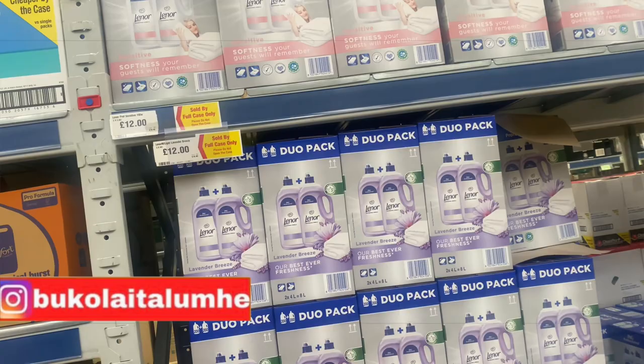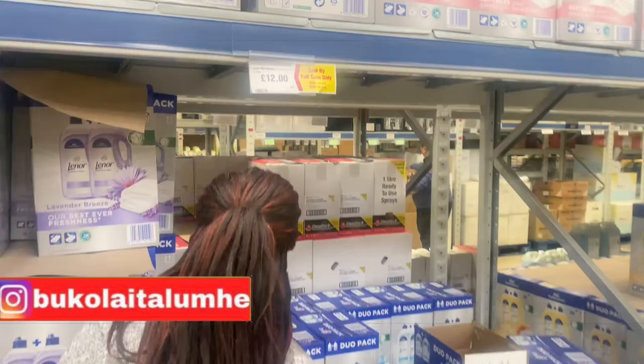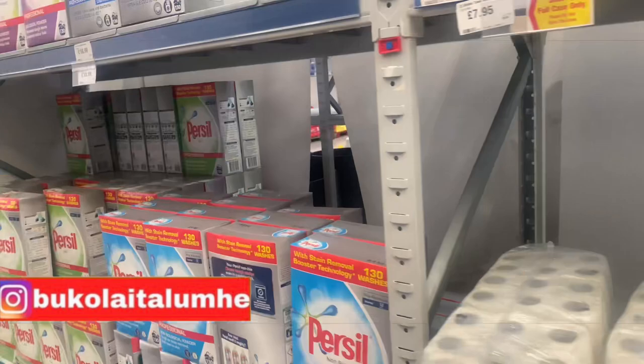This is also for washing clothes. It will make your clothes smell nice. So we also got a pack of that, and the price is somewhere up there. We looked at the one with the cheapest price. I think this one was about £12. Then we went for soap. We went for the cheapest soap.